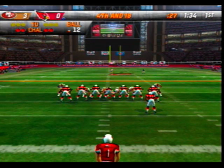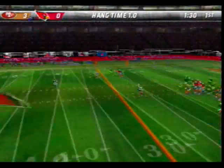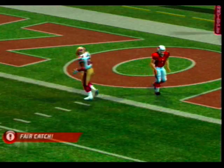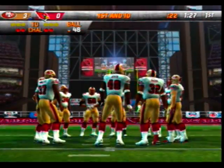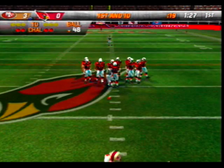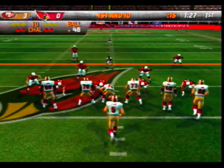Greg is ready to punt this one away. Buckley lines up deep for the punt return. Won't take a chance trying to return this one. The 49ers will start the drive at the 48-yard line. First and 10.